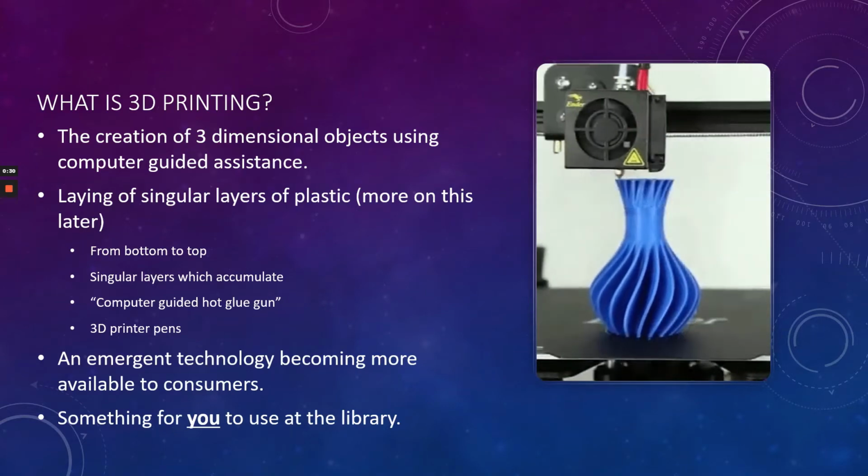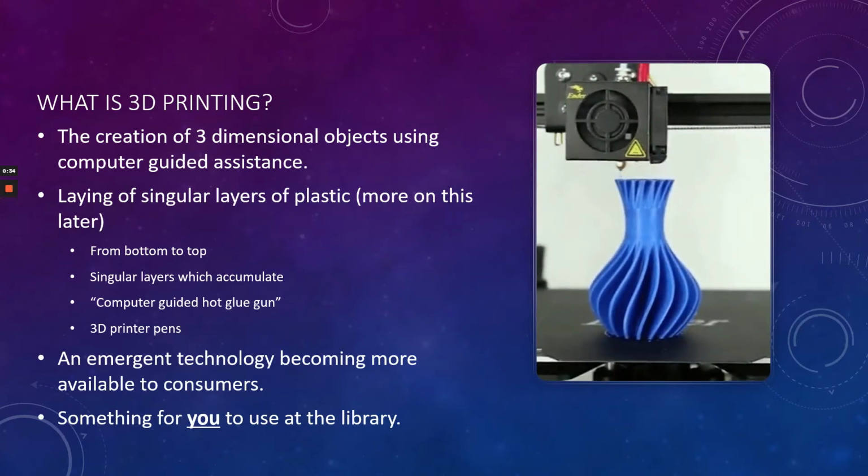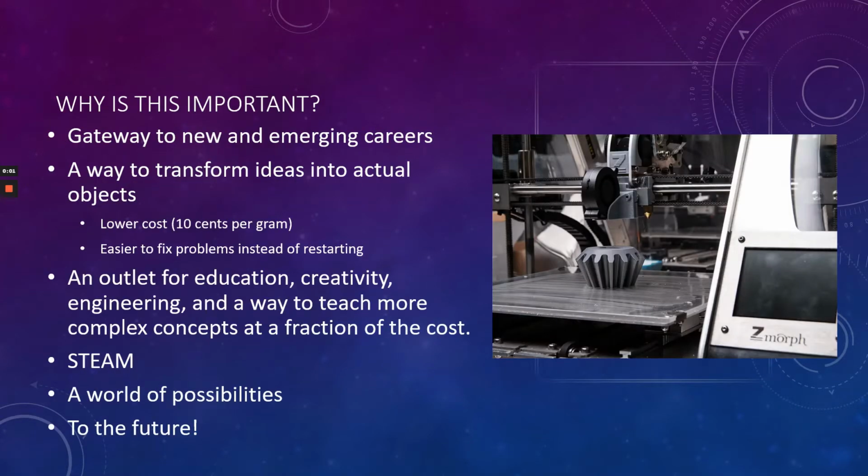This is important because it's an emergent technology becoming more available to consumers, and it's something that you get to use here at the library. So why is this actually important? One reason the library has a 3D printer is it allows you to explore emerging technologies. 3D printers are really expensive, and they can range anywhere from a couple $100 all the way up to tens of thousands of dollars. We're hoping you'll feel more inspired one day to follow a career in something like 3D modeling, product design, or whatever job that may be in your future.